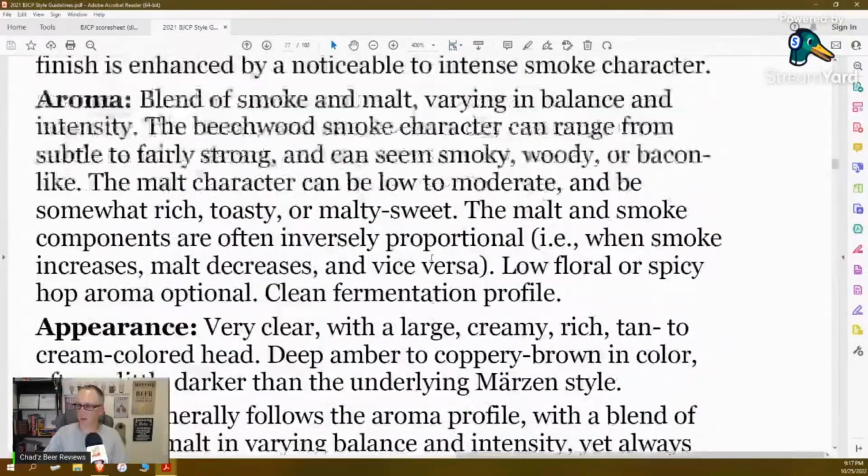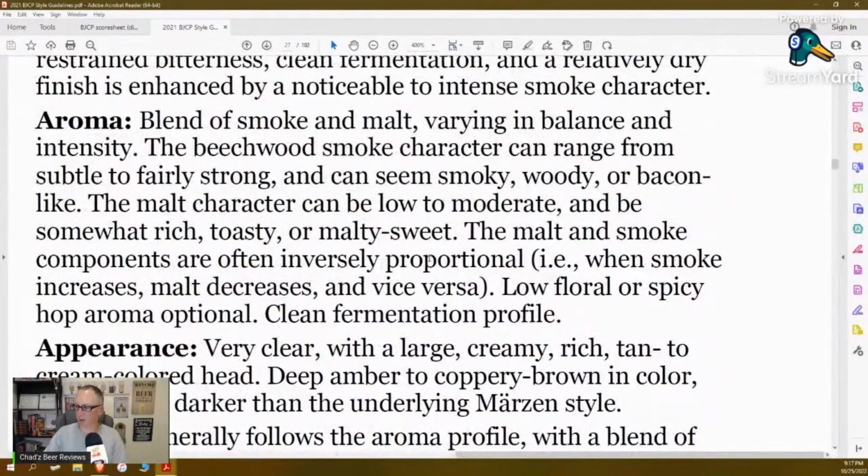All right, so we already saw the appearance. Very clear with a large, creamy, rich tan to cream colored head, deep amber to coppery brown in color, often a little darker than the underlying marzen style. Yeah, that's true. Marzen is usually a nice ruby red, and this is a lovely mahogany or chestnut brown. It's hard to tell if it's clear because it's so dark, but it looks pretty clear to me.